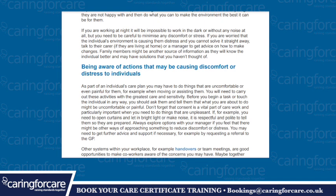If you are working at night, it will be impossible to work in the dark or without any noise at all, but you need to be careful to minimize any discomfort or stress. If you are worried that the individual's environment is causing them distress and you cannot solve it straight away, talk to their carer if they are living at home. Advice on how to make changes. Family members might be another source of information, as they will know the individual better.